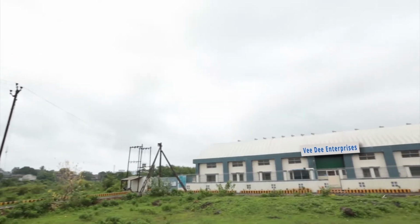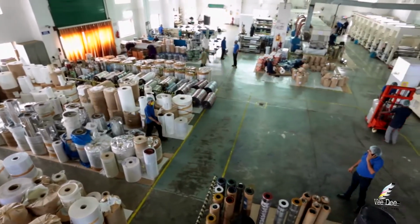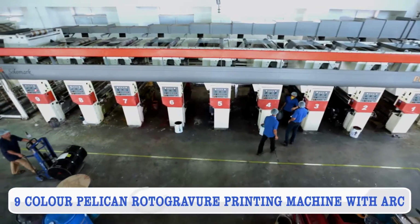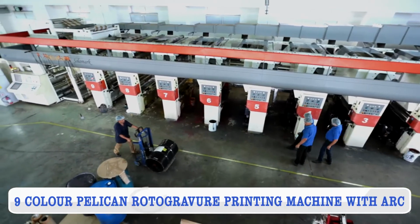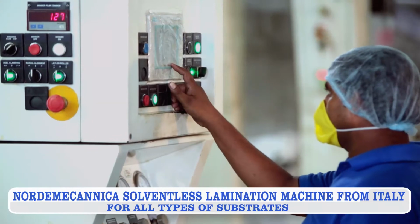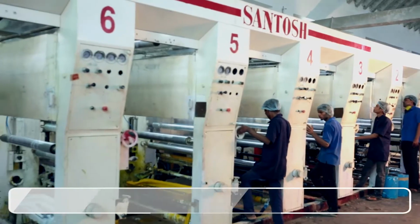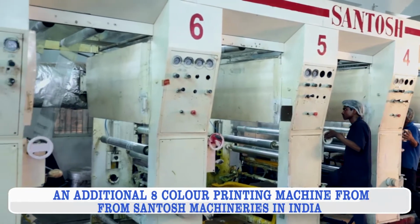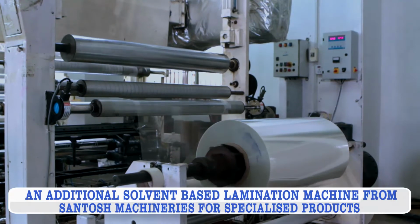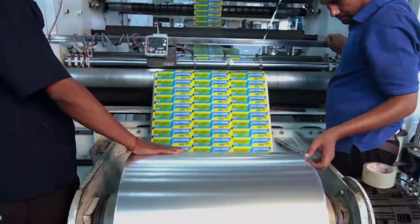And helping us in our endeavor is our world-class infrastructure spread over an area of 30,000 square feet. 9-color Pelican rotogravure printing machine with arc. Nord Mechanica solventless lamination machine from Italy for all types of substrates. An additional 8-color printing machine from Santosh Machineries in India. An additional solvent-based lamination machine from Santosh Machineries for specialized products.